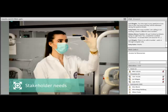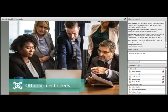Sometimes stakeholder needs change. So for example, it may be that you discover that you're not getting the data that you need from a particular type of assessment of a learning outcome, and so it's necessary to do something different that may be more time-consuming and so more costly. Other project needs often intrude on the scope of an evaluation. So for example, it may be that as the project moves along, you discover that there's different needs for external communication. Your dissemination plans change, and you need different kinds of documentation or different analyses to support a different kind of communication, potentially to a different audience.